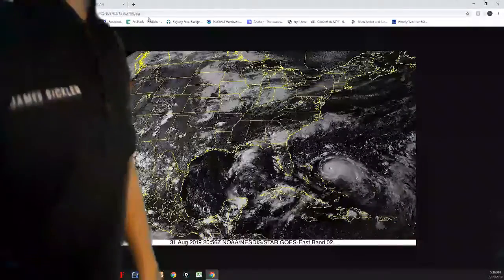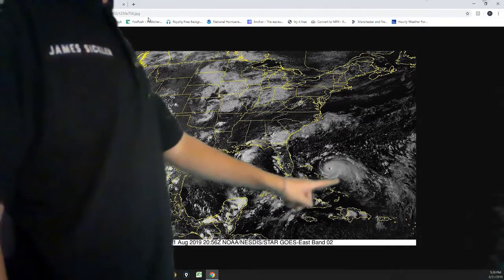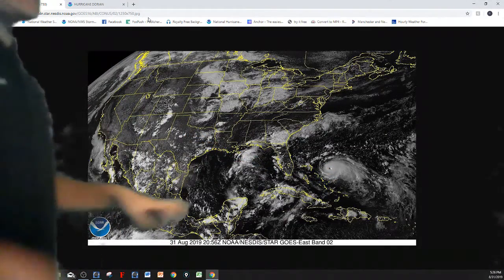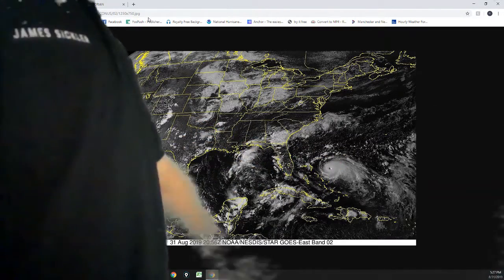This is the current visible satellite, so Dorian is over here. You can see the very well-defined eye could potentially be 5 miles wide, so it's a very big eye, and it's definitely starting to take the classic hurricane shape.